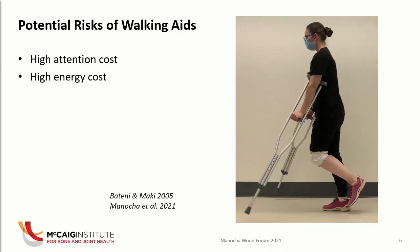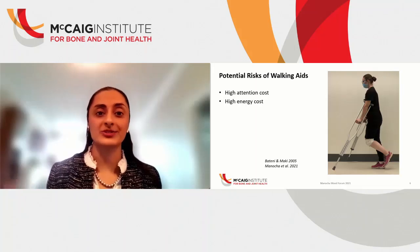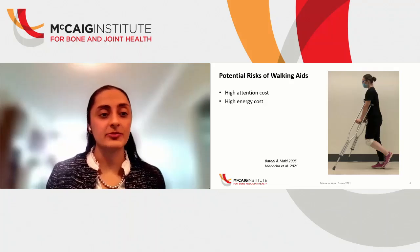Walking with walking aids also often takes a lot more energy than walking without one, because you're using your arms and loading them in a much more energetic way, moving your torso in a much more energetic way. So we really need to consider that in people who might have underlying heart or lung problems.